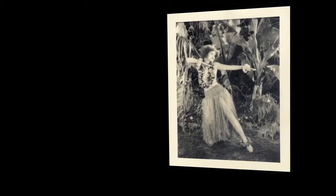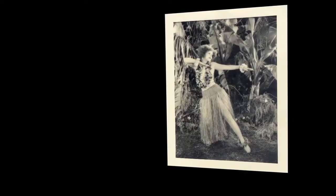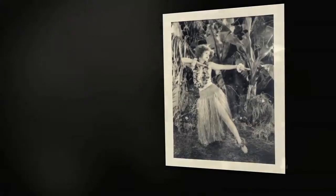Back in the 1920s, Clara Bow, the It Girl, was one of the great Hollywood movie stars. Hula is this movie set in Hawaii, or a very fictitious Hawaii, and this is one hell of an image of Bow. Wow. Oversized, double weight, she looks great.